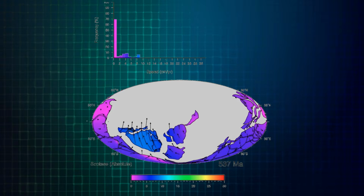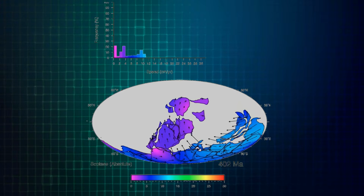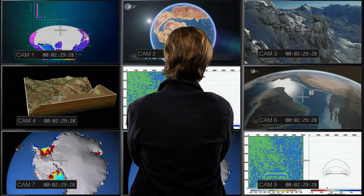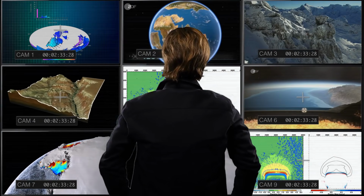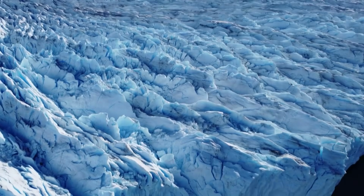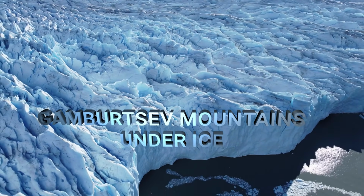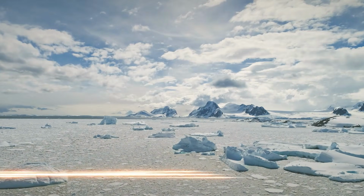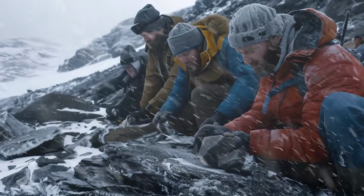You've just watched a visual simulation of global events that took place hundreds of millions of years ago. It looks cool, but how did scientists figure it out? How did they see this planetary scale destruction? If the Gamburtsev Mountains under ice is one of the most unexplored places in the world, then how could people find out its origin? The answer is simple.